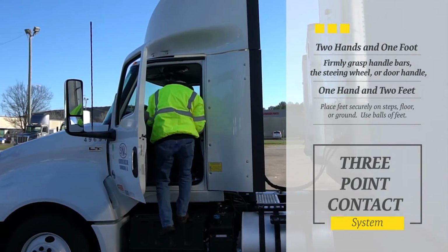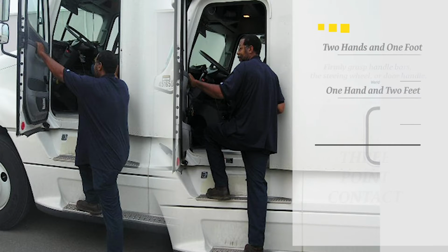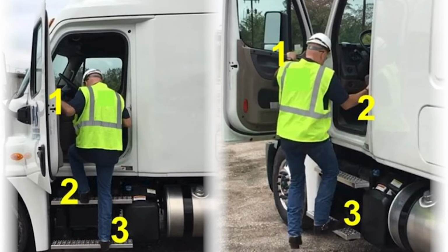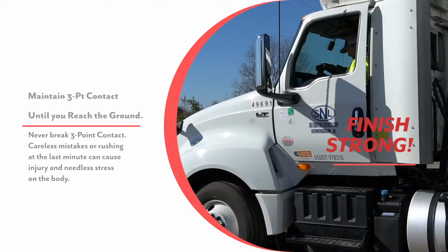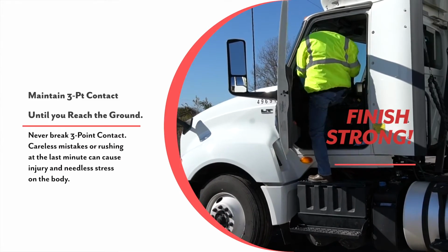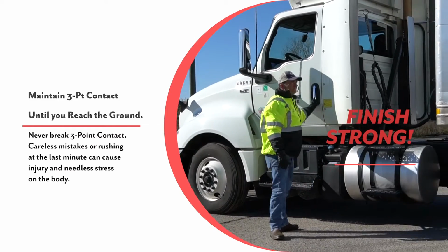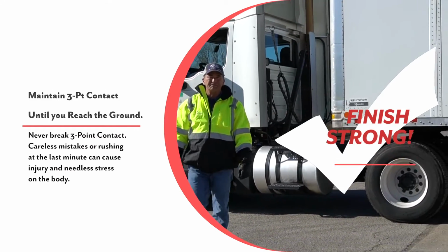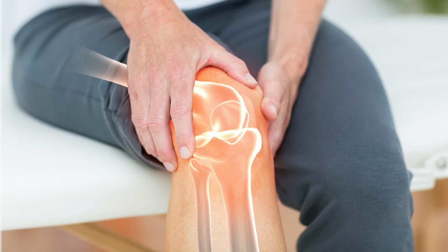3. Use the 3-point system. Always have 3 limbs in contact with the cab at all times. Either 2 feet and 1 hand, or 2 hands and 1 foot. Don't ever jump out. Always climb out. And this is important. Never break 3-point contact until you reach the ground. Many times a driver will start out the procedure correctly, but in the last moment, break contact, and that's when an injury can happen. Either a fall, a twisted ankle, or a strain in the back, knees, or other joints.